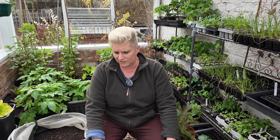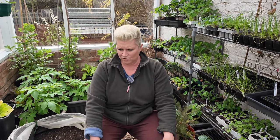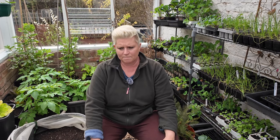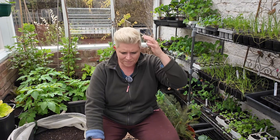My name is Susie B from Susie B Living, and I hope that you get your sowing done in April, because like I said, this is a great month, especially if you're in the UK. So I am zone 8B if you're interested. So if you're on the same kind of latitude as me, then this is the time that we sow our stuff. And yeah, it's a very, very busy month.